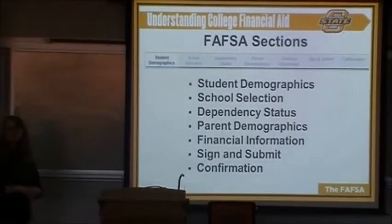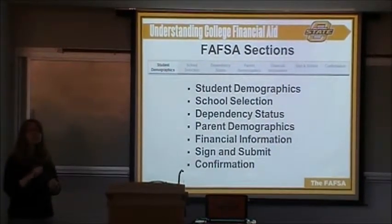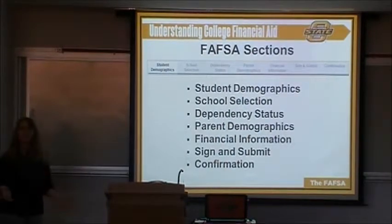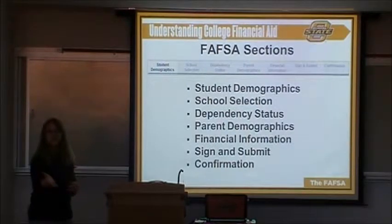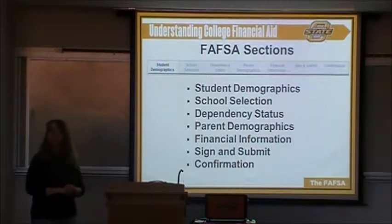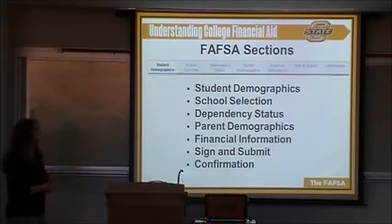It gives a space for temporary schools or something you can list. But you have to put a school code in. If you don't put a school code in, your information won't go anywhere. It'll just stay right there with the feds. That's like your authorization to say, this is who can get my information. So if you don't put it in, it's not going to go anywhere. But you can always go back and add it if you forgot to. But that's important to school selection.